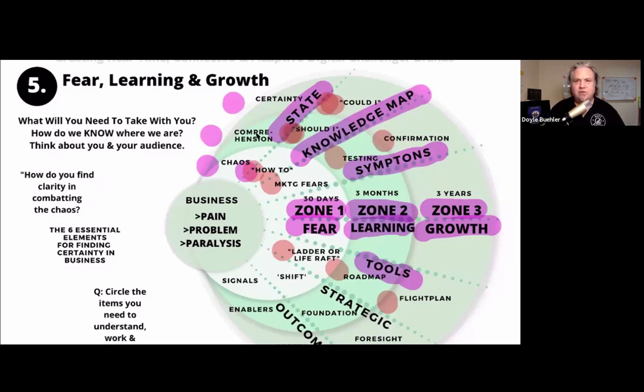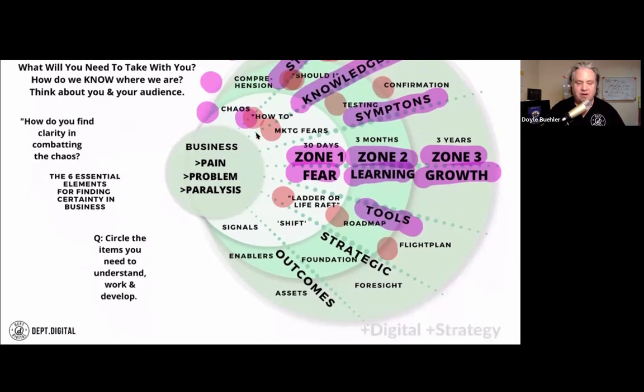So can we move into three dimensions to be able to say, this is really important, this is what we need to do moving forward as well. Because if we don't have a flight plan, we're just like every other business. We need to think more strategically in three dimensions. And with strategic thinking, we need to look at the shift. I talked about that. We need to talk about the foundation, and then we need to talk about foresight. So yes, strategy is important. It's not quite as important as the state and the knowledge and the symptoms and the tools, because we need to get through that first, but this is how we can move forward as well. And then moving into outcomes from there.